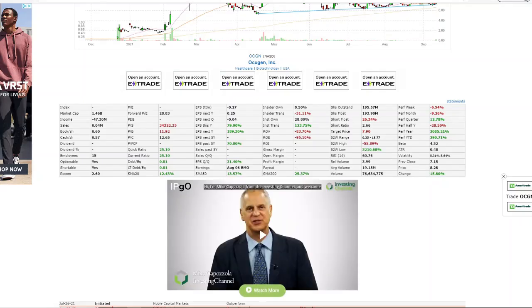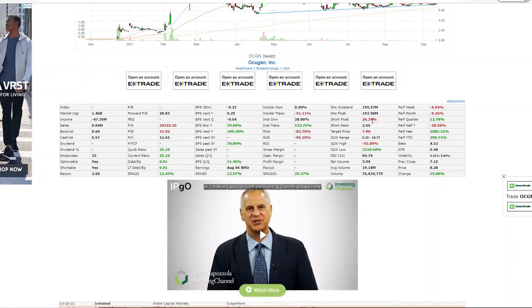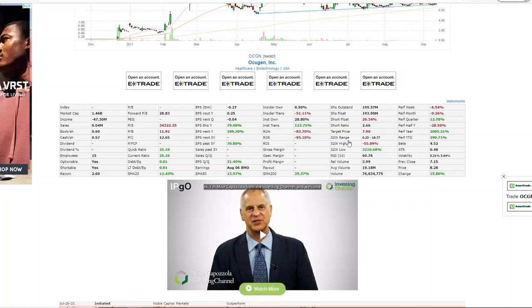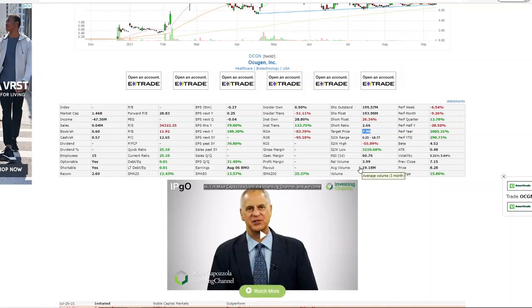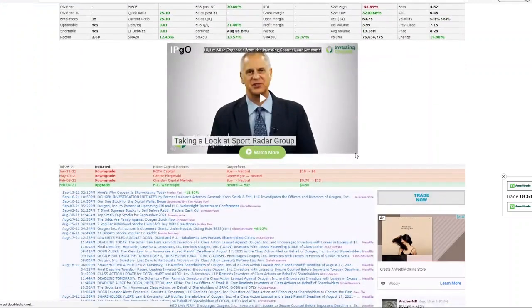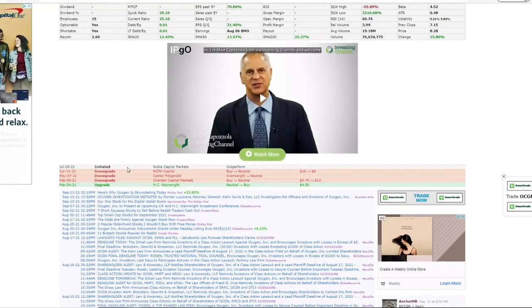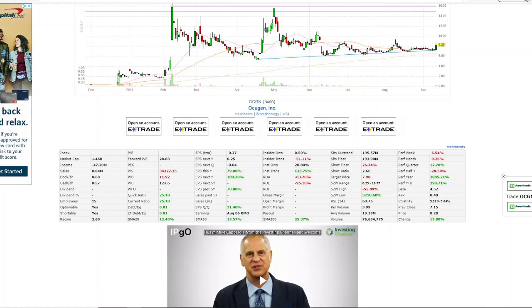So the first thing is the short interest as of right now, at the time of this recording, is 26.34%, short ratio is 2.66, and price target is 790. That's the only thing that's a little bit concerning based off analyst price targets, but the stock is above that right now, right? It broke right through it, and then we have it initiated from Noble Capital Markets with an outperform rating on July 26, which is almost about a month and a half ago. So that is also a good catalyst for the stock overall.